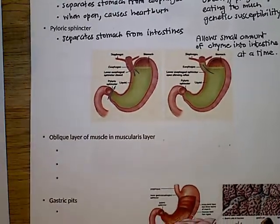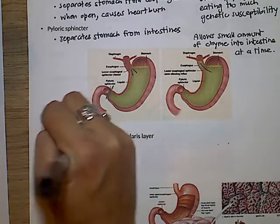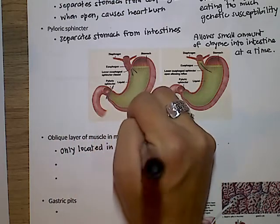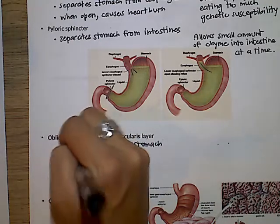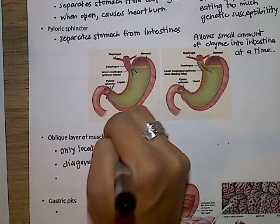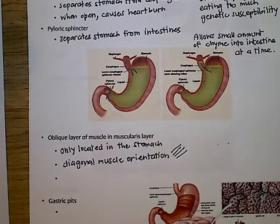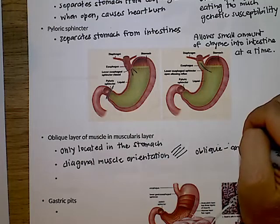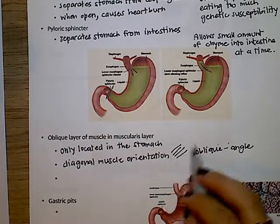So back to the stomach, there's an oblique layer of muscle in the muscularis layer, and it's only located in the stomach. And it has a diagonal muscle orientation. So think of the muscle fibers running like that. The word oblique means angle. So that's why it's called the oblique layer, because those muscle fibers are running at an angle.